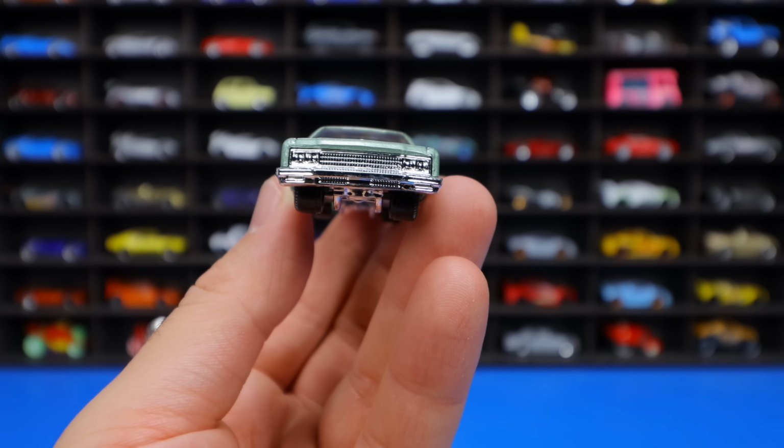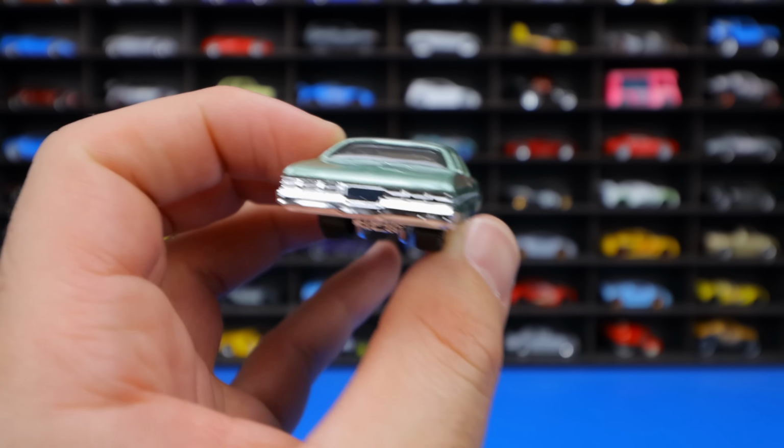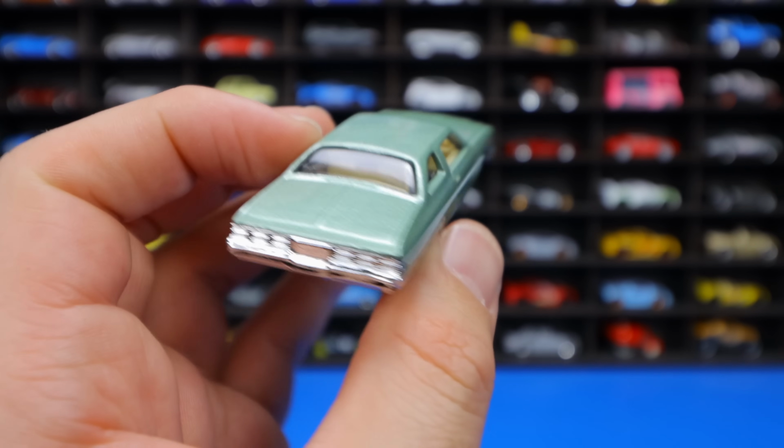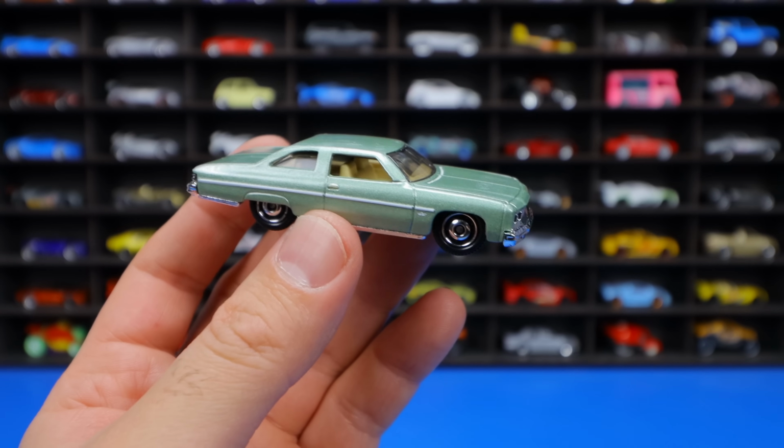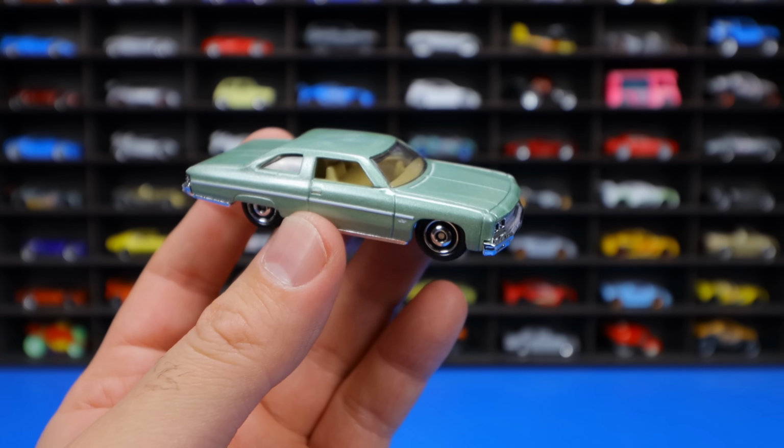You can see that big front grille on there, and from the rear end, you can see the chrome on there as well. A nice tan interior on this one. And what do you guys think of this 1975 Chevy Caprice?